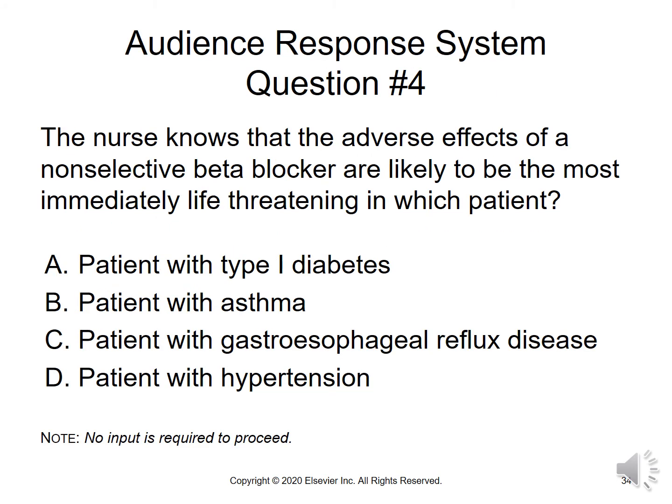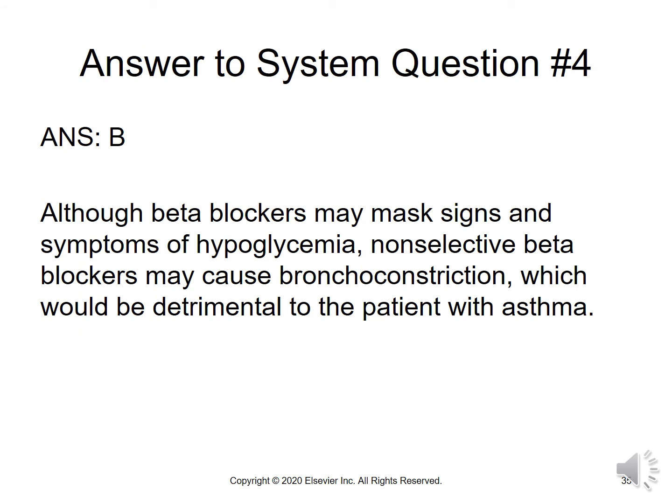So the nurse knows that the adverse effects of non-selective beta blockers are likely to be the most immediately life-threatening in which patient? Patient with type 1 diabetes, patient with asthma, a patient with gastroesophageal reflux disease, or a patient with hypertension. B. Although the beta blockers may mask signs and symptoms of hypoglycemia, the non-selective beta blockers can cause bronchoconstriction, which could be life-threatening to the patient with asthma. Okay, so definitely something to keep in mind there for the beta blockers and asthmatics.